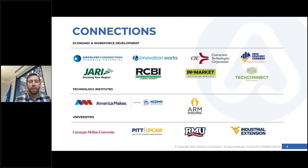Here, just to share a little bit about the overall consortium. It really is a consortium in the sense of the partners. We're not a membership organization per se, so it's really about supporting the whole defense supply chain and anyone interested in joining the defense supply chain here in Southwest Pennsylvania and West Virginia. The consortium aspect is really the companies that form the consortium. Catalyst Connection is the lead organization, and we have 13 partners that we work with across the region, covering the economic development and workforce development space, along with technology development, both additive manufacturing and robotics, and then a number of major universities in the region.